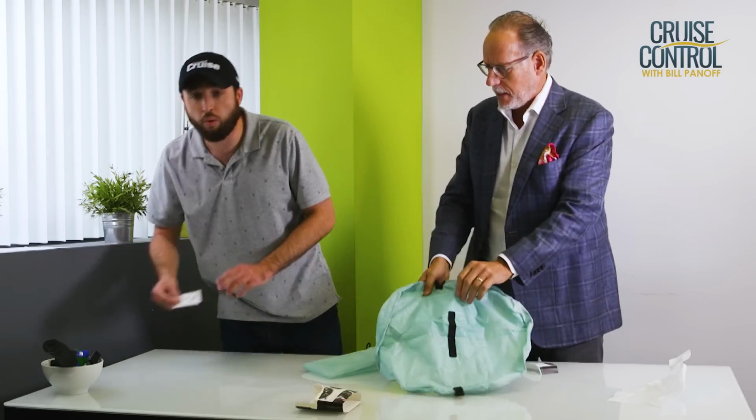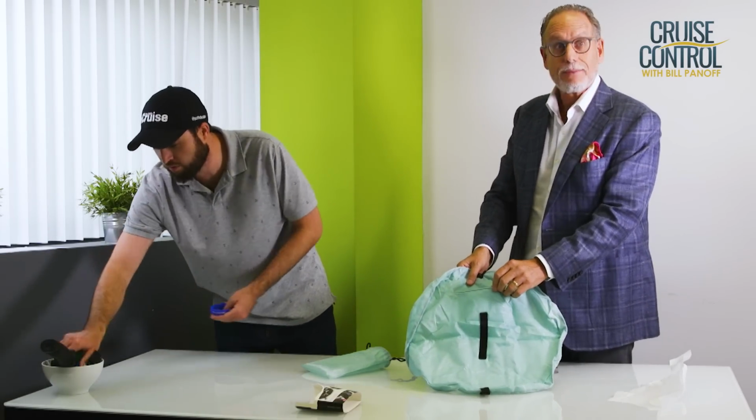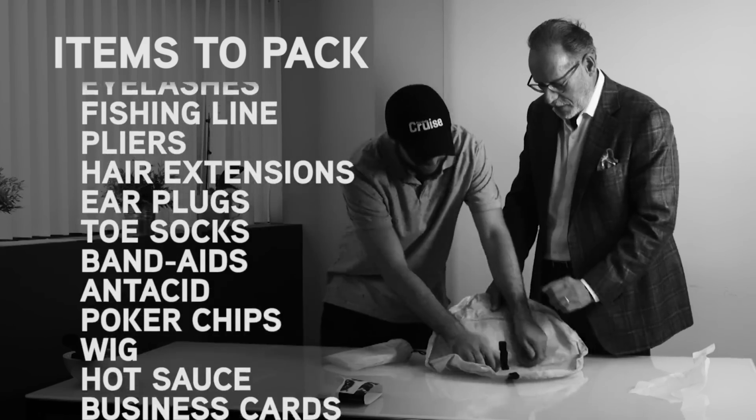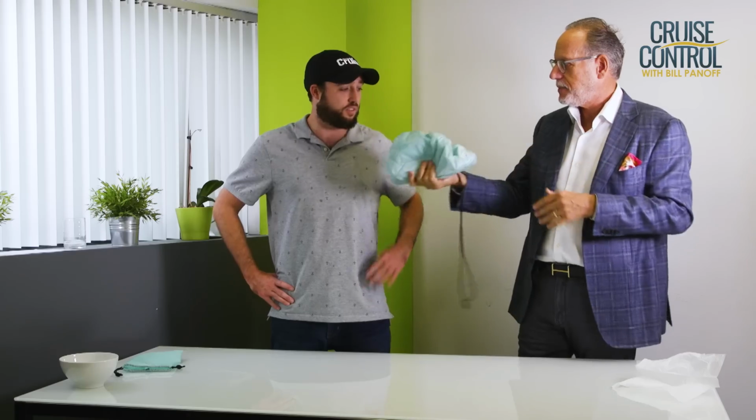So really, let's say you were in port and you picked up a nice bit of jewelry. Yep. You picked up some stress balls here. Here's what you do. You just zip it up like this. There you go. Carry with you on the plane, train, automobiles, or even on a cruise ship. Absolutely. I love how it feels too.